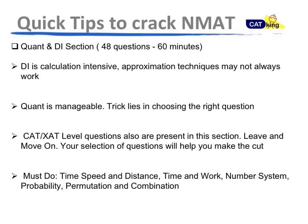Lastly, I came to the third section, which is my quant and DI section. Now, why did we choose this absolutely different strategy? Because the thought process here is to begin with a section when you're fresh in mind and it requires the most alertness. What happens generally is that because of time shortage, we tend to be slower in our reading because we know that we have less time.